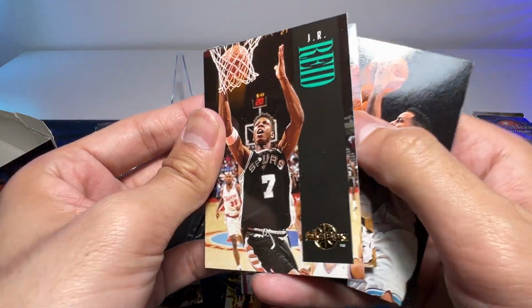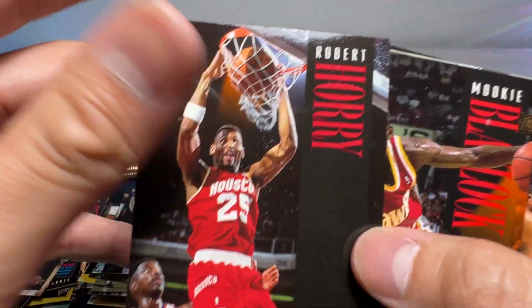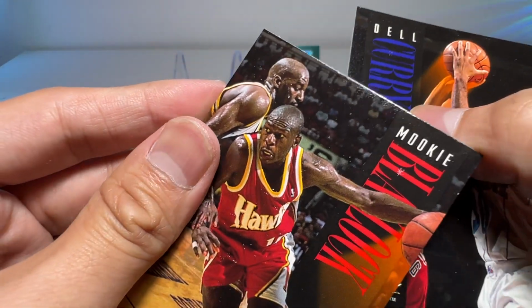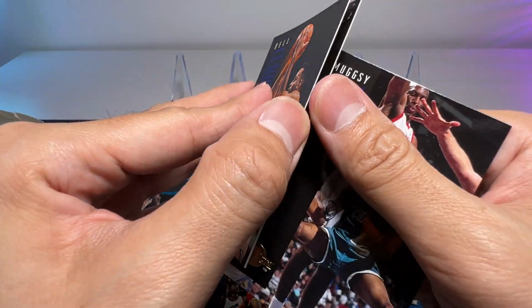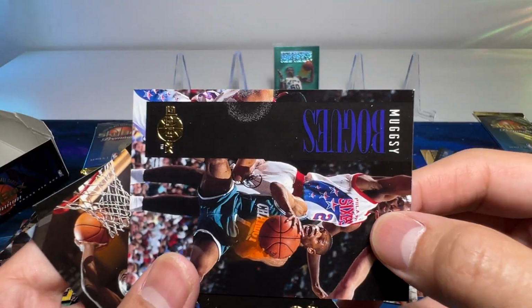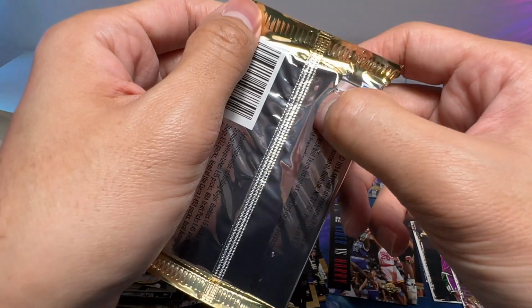J.R. Reid. Mookie Blaylock, like what I've mentioned. Okay, let me just get this one out first. Robert Horry. Mookie Blaylock, he looks like Michael Jordan, his face. I've said that many times. Dell Curry, Steph Curry's dad. Isaiah Rider. And Tyrone Bogues. Just take a look at his size versus his opponent.